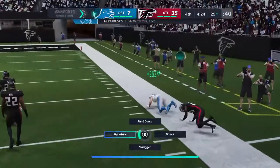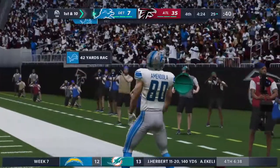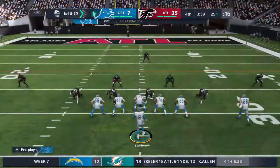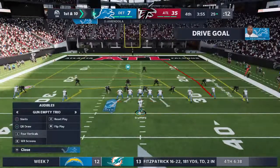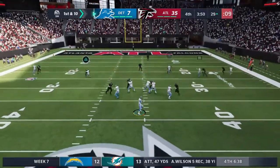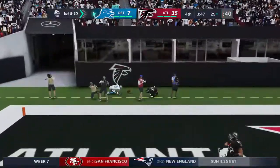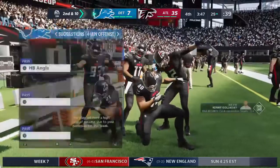And all the way down to the 29. A big play there on the catch and run. 52 yards. 1st down. So that changes things in a big way. Now from all the way down inside the 30, here's 1st and 10. To the air again, Stafford. He's going to let it go deep for the end zone. And that's going to be incomplete. Too tough to hold on to that one.